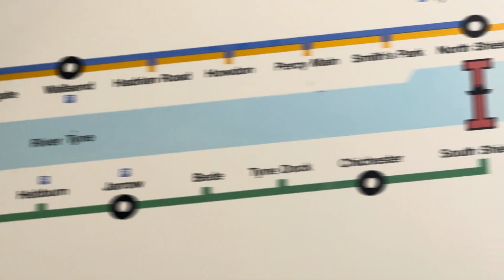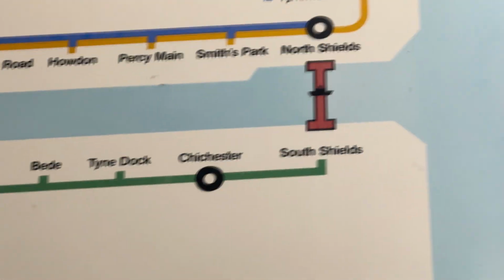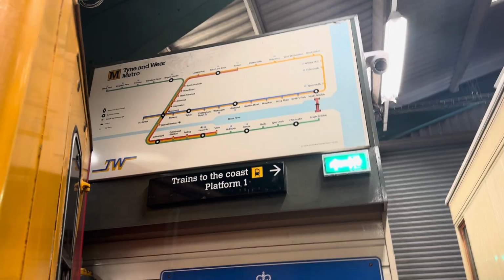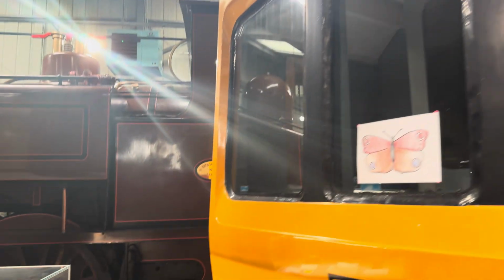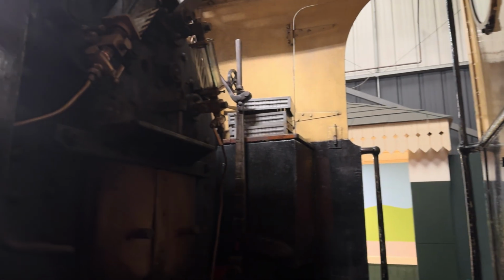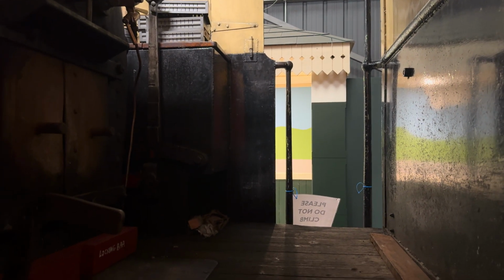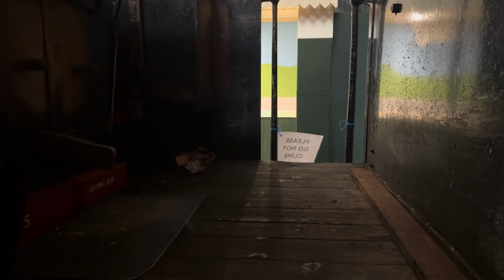This is the River Tyne. Mouth of the Tyne, hence the town of Tynemouth. There's a Kitson & Co 1883 locomotive from Leeds. Must have been pretty hot and smoky on the footplate, but there's also quite a lot of space on the footplate as well.